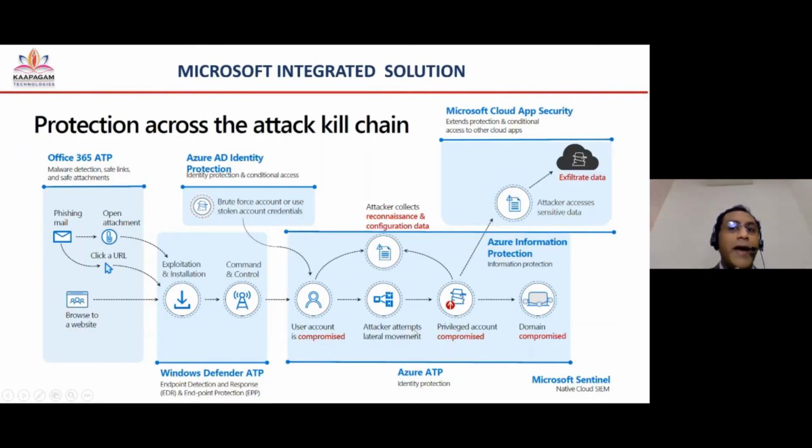Now, if you look from a Microsoft perspective, Microsoft takes this entire kill chain and maps it into their product. They have come up with a whole lot of cloud-based security in Microsoft, and they call it a single Microsoft integrated solution. If you're using Office 365, Office 365 ATP will take care of all these email attachments. Any malware, all kinds of malware coming through the emails, Office 365 ATP will take care of. Then if it is exploitation on your own computer, Windows Defender ATP will take care of it. You remember when I was showing you the weaponization in the morning, I told you that if there was Windows Defender ATP on that machine, it wouldn't have allowed it to run.